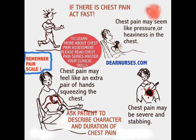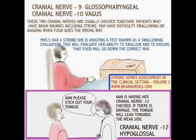Chest pain may feel like an extra pair of hands squeezing the chest. It may feel like a stabbing pain, like a knife stabbing into the chest. It may even feel like pressure in the chest, radiating to the shoulder and neck. One thing is clear, it should be assessed. If a patient is having chest pain, you should take the trouble to assess the pain, document your findings, notify the doctor, and follow his instructions. Again, go to dearnurses.com, master your clinical skills, and that would be of help to you.